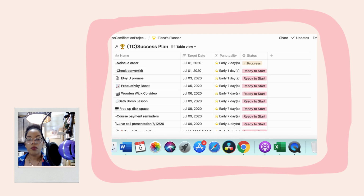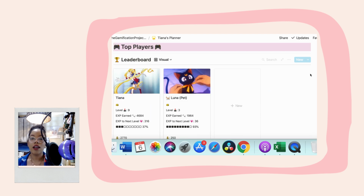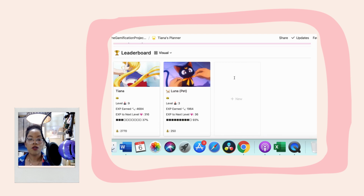So yeah, that's pretty much my planner, and it's really fun to just log in here every day and look at my characters and see how much I've leveled up.